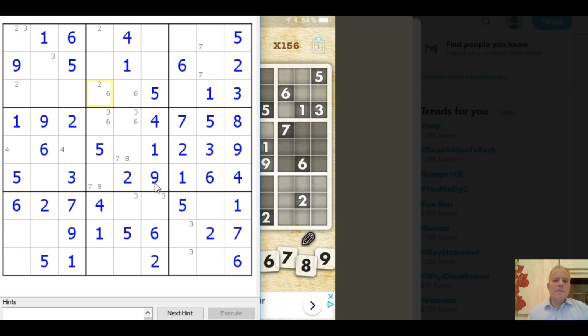Look at these 9s. There's a 9 there and a 9 there. And that means that in this box, 9, 2, and 6 form a triple. So because those 2 are 9, 2, and 6, 7, 8, and 3 are in the other 3 cells. So I'm going to fill them all in with 3, 7, and 8.